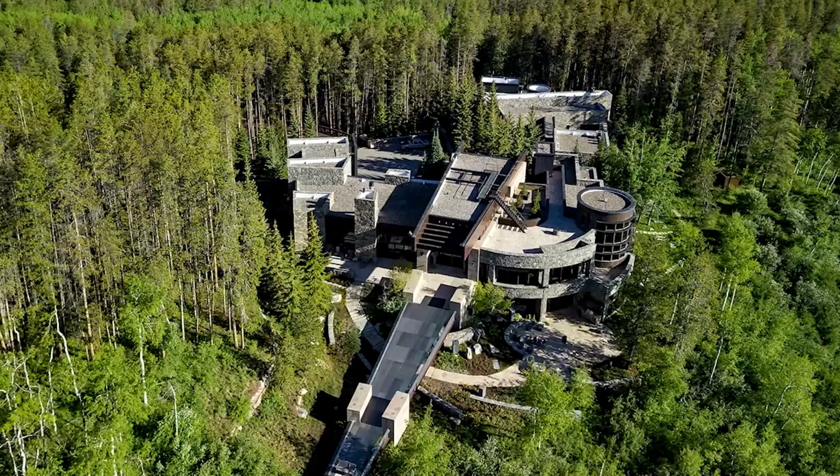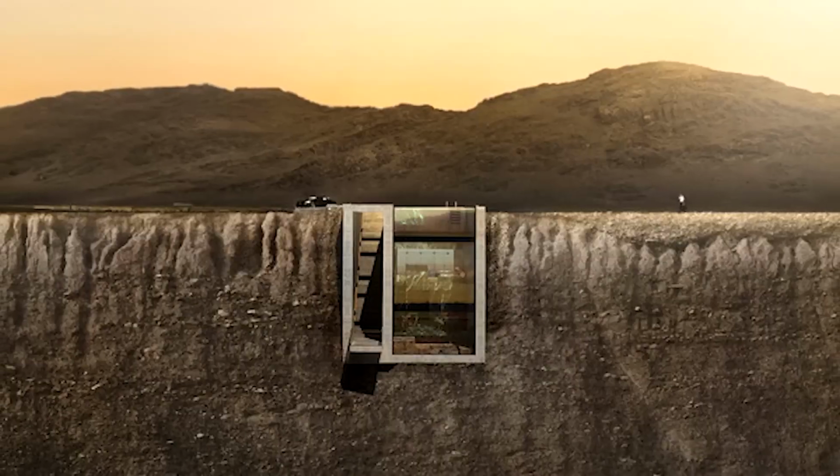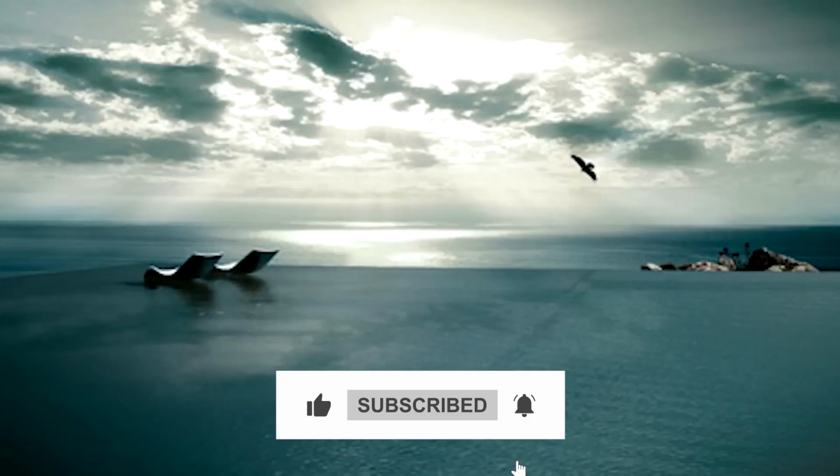Get ready to be blown away as we delve into a world where homes remain hidden from plain sight yet boast unbelievable features. Get ready to live like James Bond as we uncover 15 hidden homes that defy belief.